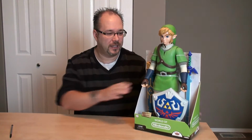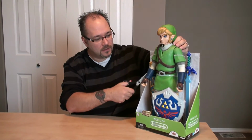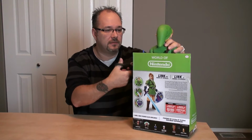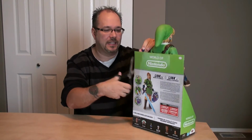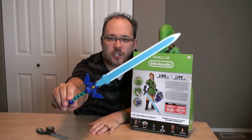So anyways, let's crack this guy open. Link comes with his sword and his shield, as well as a sheath for his sword. Quality seems pretty decent. He's really solid. Appears to be made of a rather hard plastic. The signature Master Sword.